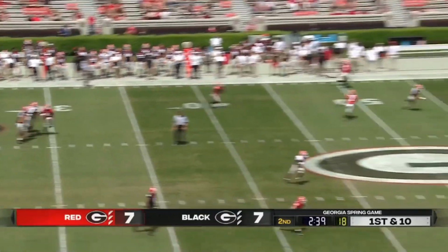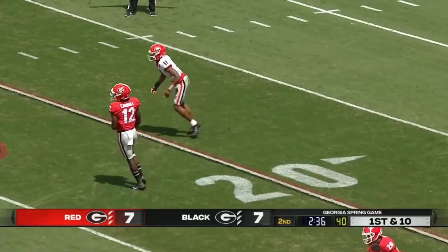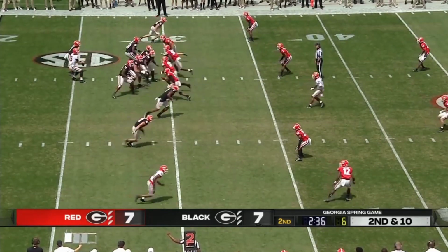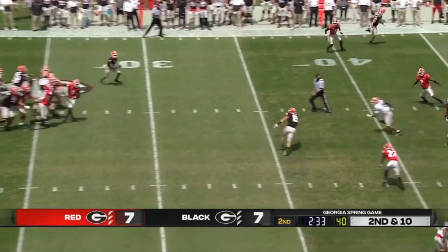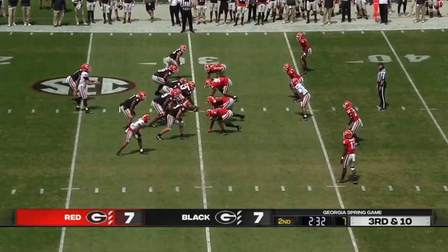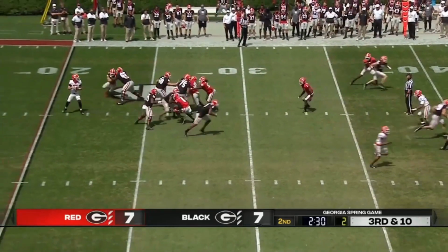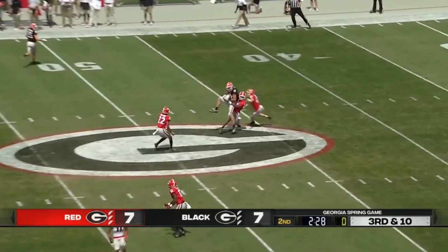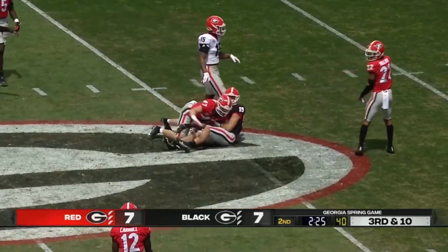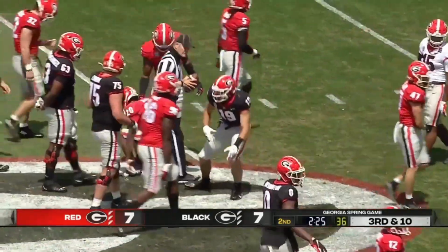Black team with an opportunity now, and a deep ball from Carson, back wide open, and just a little wide. He might be a guy that could get some looks next year. Georgia will return 8 starters on offense. That one just in front of Brock Bowers. But make no mistake, this is going to be a deep, talented receiver group when everyone's healthy this fall, led by Jermaine Burton, who I think is an absolute star. Complete over the middle, and the ball may have come loose on the back end after the catch by Brock Bowers. It'll be a first down for the black team.